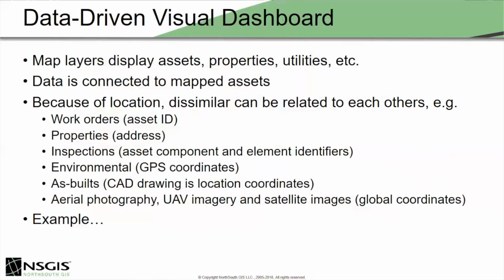Well, your properties are often related by address. Your inspections, maybe by GPS, or your environmental work is an XY coordinate because somebody took a GPS data collection like you're doing in New York, right? XY. The as-built are often done in CAD, and especially in the older days, they were in a local coordinate system. 00 is here, and here's our port. Whereas if you go to AIS, aerial photography, UAV imagery, it's in a global coordinate system. So you put it in the spatial view and you bring it together.